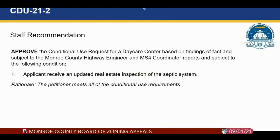So in terms of staff recommendations, staff recommends that we approve the conditional use request for a daycare center based on findings of fact and subject to the Monroe County Highway Engineer and the MS4 coordinator reports, and subject to the following condition: one, that the applicant receive an updated real estate inspection of the septic system. And I will note that I have been chatting with the petitioner, and after getting our report and reading this recommendation, she is already working on lining up that real estate inspection for the septic system.